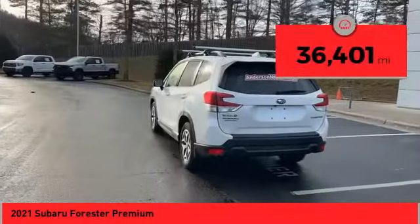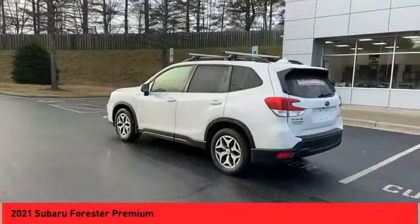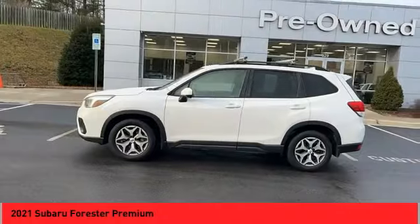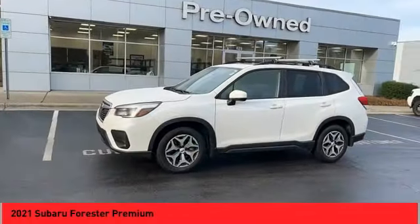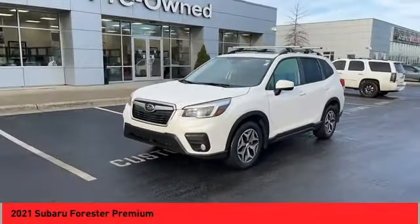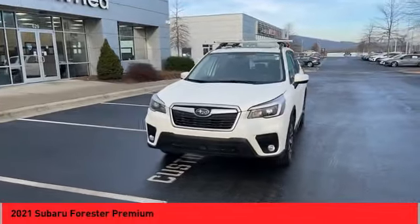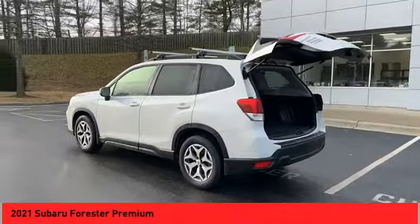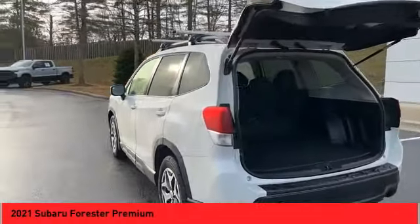Here are some of this vehicle's great options: panoramic moonroof, all-wheel drive, alloy wheels, traction control system, daytime running lights, fog lights, luggage rack, backup camera, heated seats, auxiliary audio input. A vehicle like this doesn't come along every day. Come in and get it before someone else does.